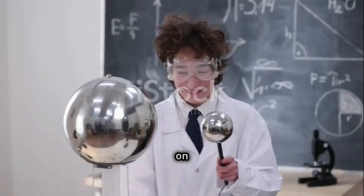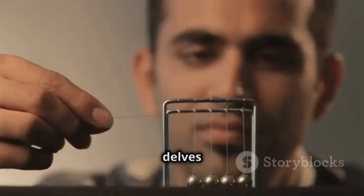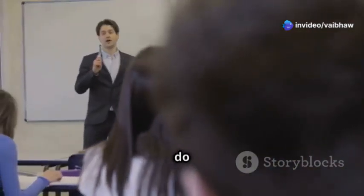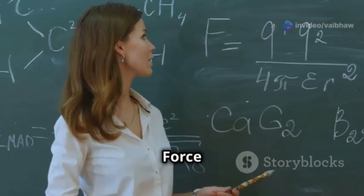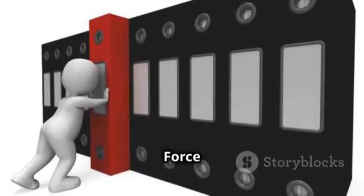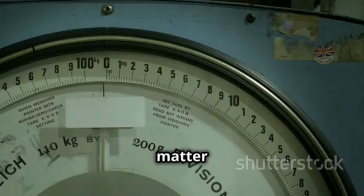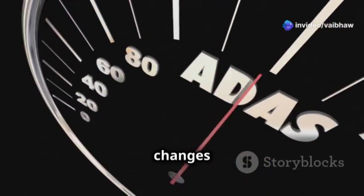Now that we've got a handle on inertia, let's crank things up with Newton's second law of motion. This law delves into how forces interact with mass to produce acceleration. And how do we do that? With the legendary equation, F equals ma. Force equals mass times acceleration. Force is any push or pull that can change an object's motion. Mass is the amount of matter an object has. Acceleration is the rate at which an object's velocity changes over time.